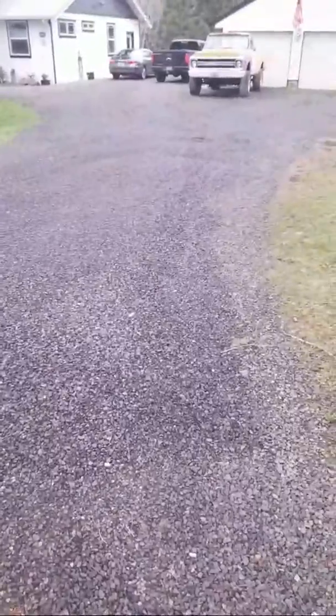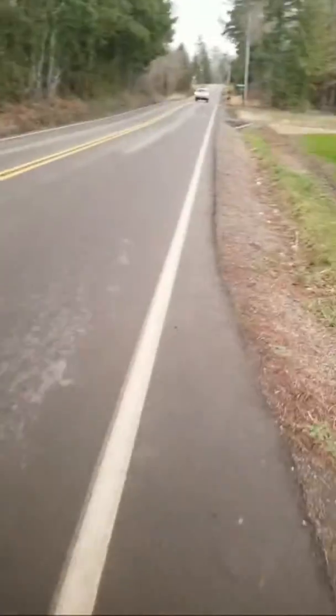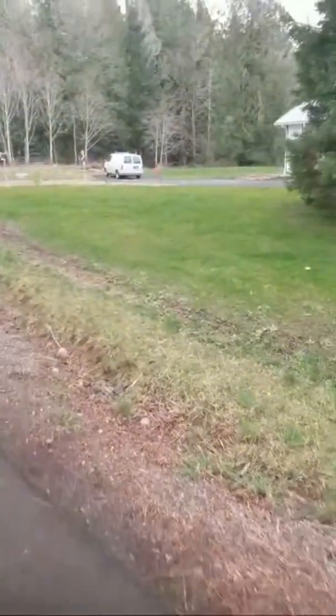I did this driveway also. Put down that 3/4 minus, or 3/4 clean actually. This one's 3/4 clean. Yep, that's the yard I did. I also did that one down there too, that lower one.